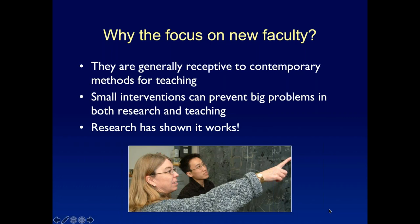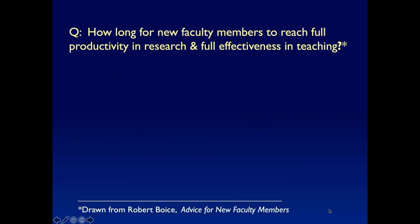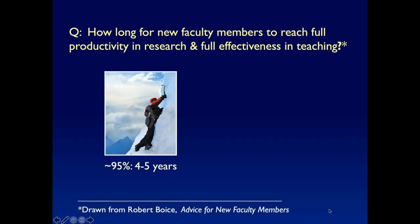We want to share one person who has done more work than anyone about new faculty, and that is Robert Boice. His most well-known book, the book that most people know about, is called Advice for New Faculty Members. He wrote some additional ones, but one of the questions he looked at over a lot of different campuses in the United States was, how long does it take for people to reach full productivity in their research, if that's a part of what they're required to do, and full effectiveness in teaching? And he found that 95% of faculty take 4 to 5 years to get up to full effectiveness. That's a really long learning curve.